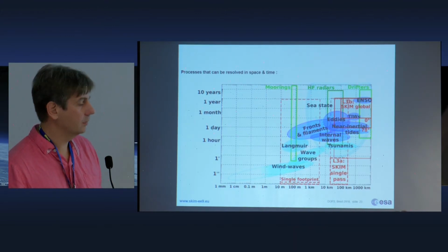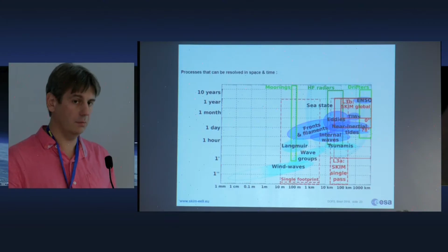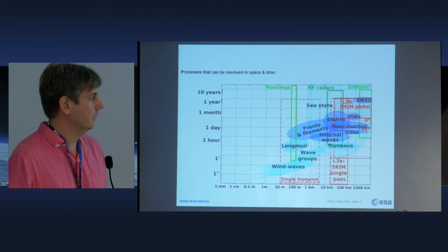But we have a gap in our spectrum. So we're measuring this on the single footprint. Then with the multiple footprints, we don't see anything between 5 kilometers and 20 kilometers, and we have this blind spot. And then we actually see the larger scale. So this is what we call SKIM a multi-scale measurement.